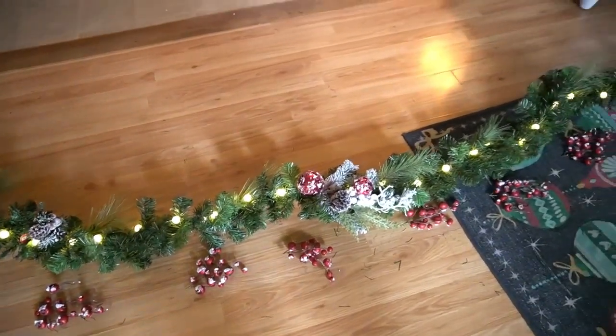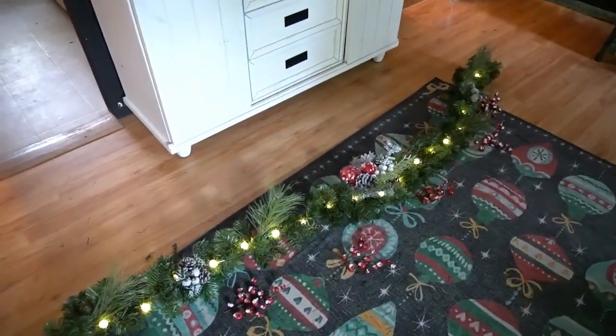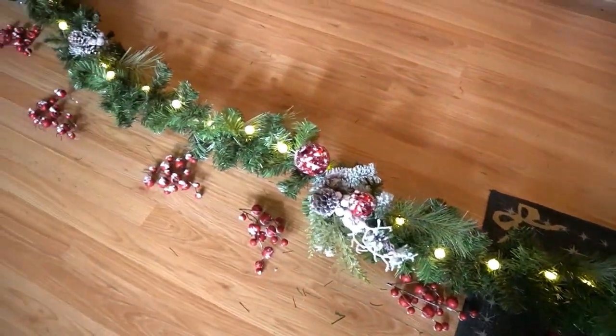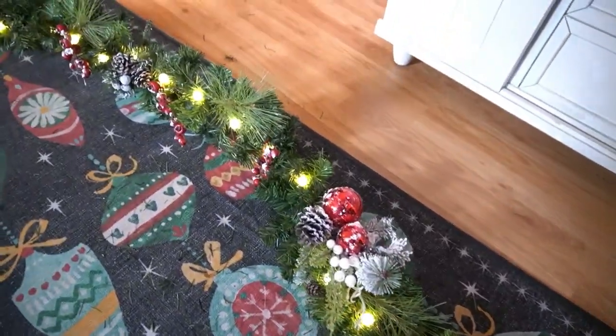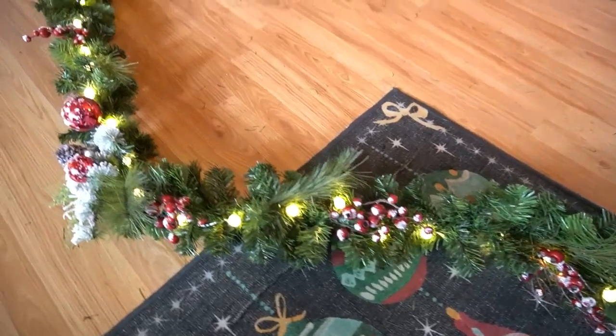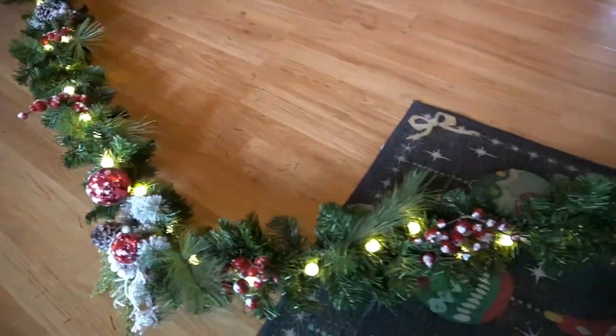Okay, so now we have the frosted berries laid out with where we're gonna place them. And then after this, we're gonna do the darker raspberries. We are coming along. Look at this. We're achieving greatness over here.